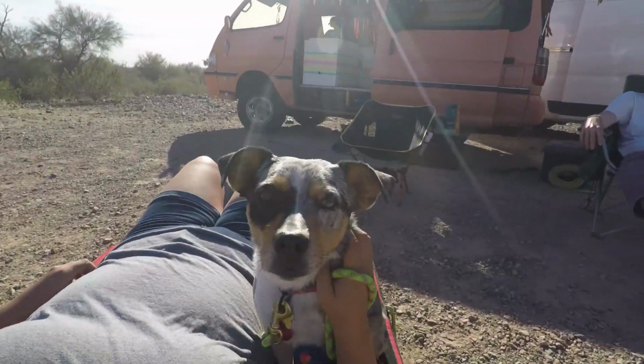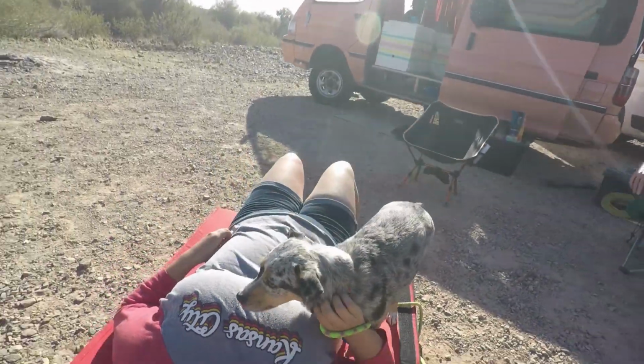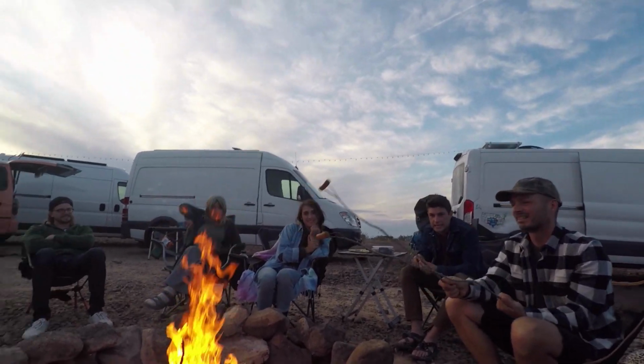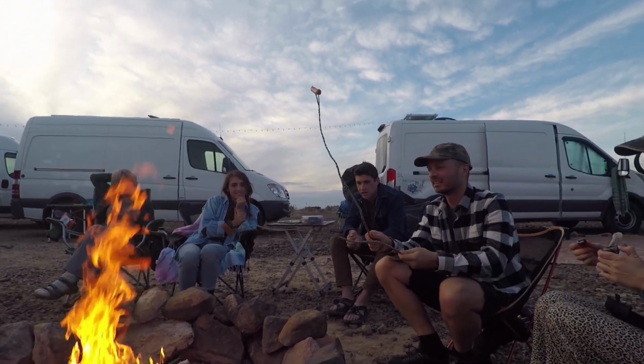And Leah's being cute. Aww. Thank you for the perfect shot. They look like cat dogs. Yeah, they do. Look like hot dogs. They got the shape down.